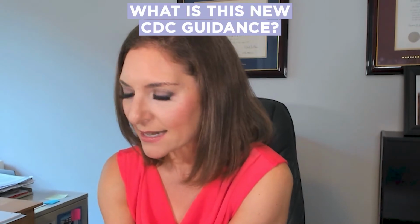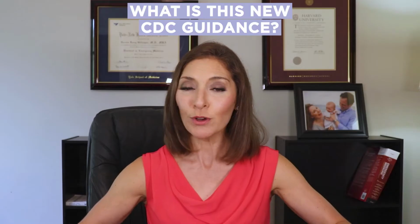Now you probably have questions. What is this new CDC guidance? All along, we've been saying that we need more testing. More testing is good. Well, just the other day, the CDC changed the information on their website to say that if you have been exposed to coronavirus and you are asymptomatic, that does not necessarily mean that you need to be tested. And the rest of the world said, pardon me? So let's dig in a little bit.